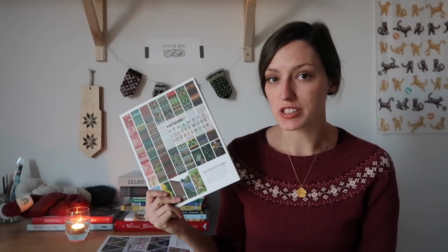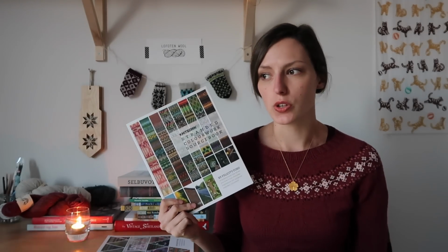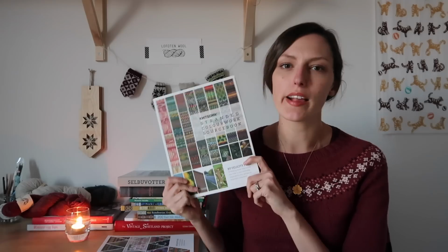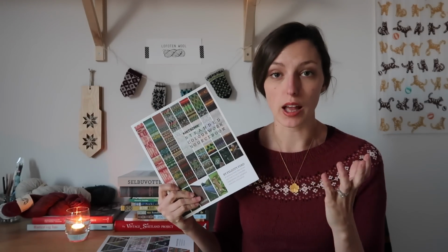So part of what I love about this book is that Felix just really encourages you to play with your knitting and to treat stranded colorwork as another creative expression. And as a book, I've never come across anything that is quite like this one. So it's a really unique addition to a colorwork library.